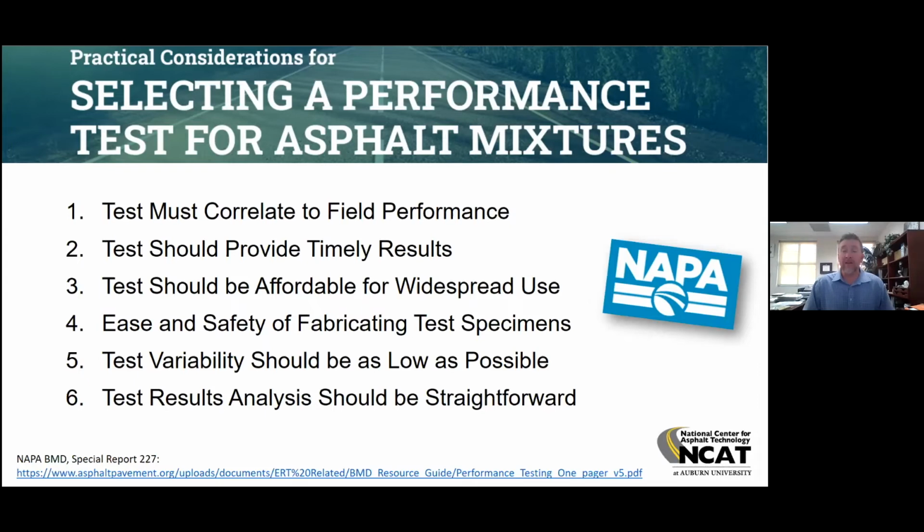Ease and safety of fabrication. Some of these take days to get the sample prepared to even go in the equipment to do the test. And so that's where we're seeing some popularity in things like the ideal cracking test, like the hot IDT, and the rutting test. Those have very simple sample preparation, and so we see that come together really quick.